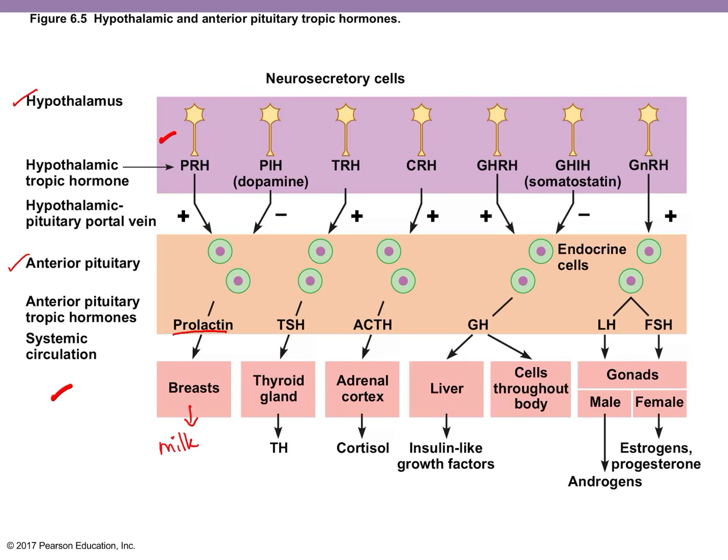And then there's going to be prolactin inhibiting hormone, all right? So there's a hormone that inhibits the prolactin. You can see the positive signs are used for stimulation and the negative signs are used for inhibition. And that's going to inhibit the prolactin, so we're going to stop producing breast milk. So maybe when the baby has weaned off the breast, then you would start seeing a rise in prolactin inhibiting hormone.